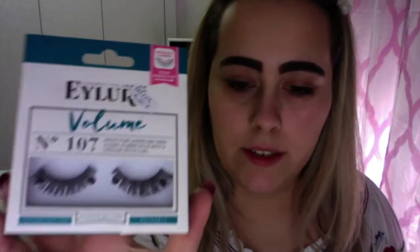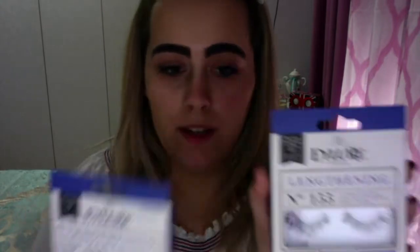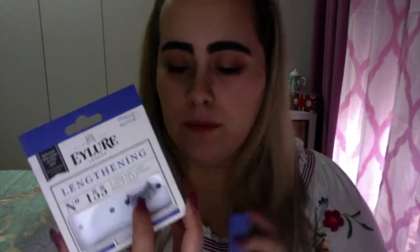So I bought this one for €1.40, as you can see there. These are the volume ones. They're very, very pretty, very dollish. And I bought the second pair of the lengthening ones, the ones that I was using, because the ones that I used, I cut them wrongly. I know. These are the volume ones that I showed you guys.